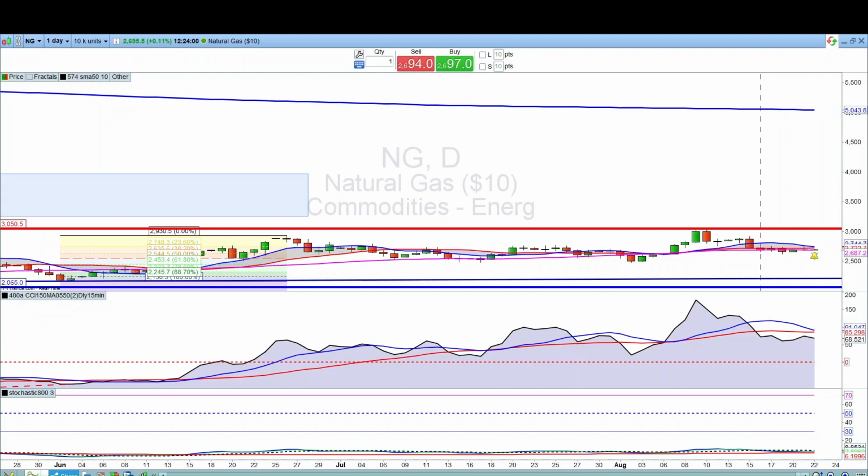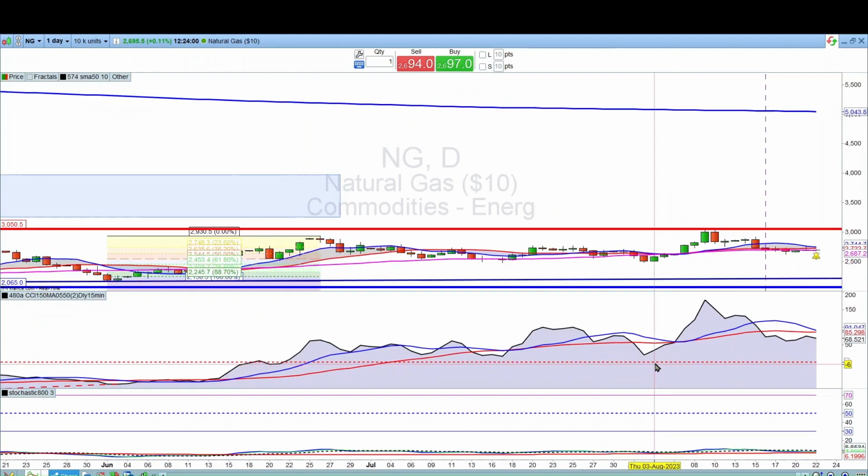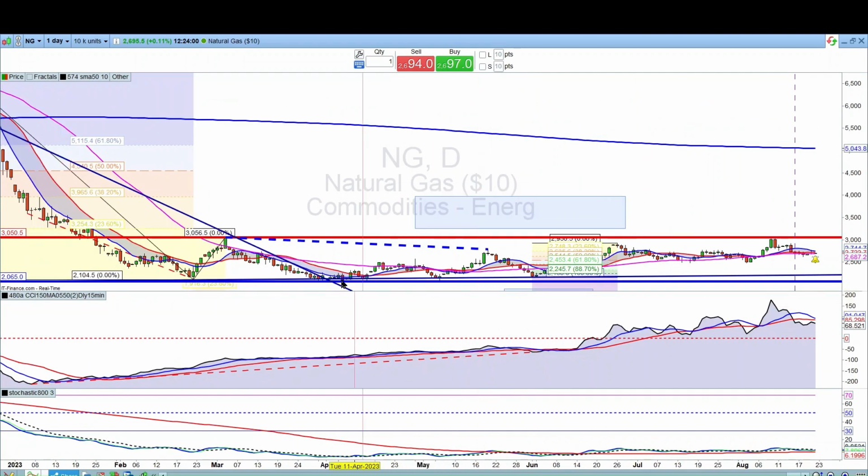This is the nat gas price update. You can see here the natural gas price has been fluctuating in this support resistance range between 2065 and 3050, and it's been bouncing in there for a number of months now.